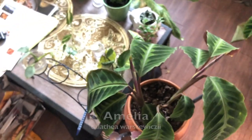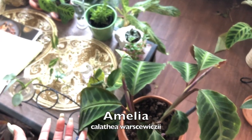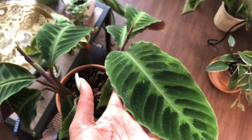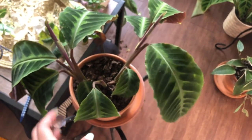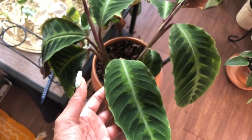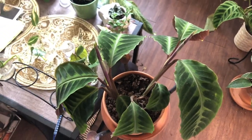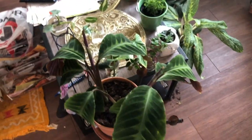Amelia, my Calathea warscewiczii, talk about another beautiful leaf, but also another Calathea that got spider mites, because everything in my house gets spider mites at some point. Honestly, they should start paying rent, but whatever.